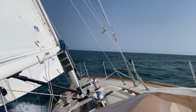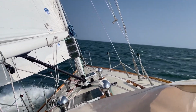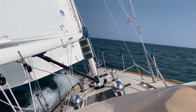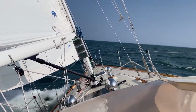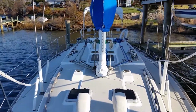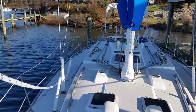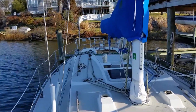Alright folks, if you've ever tried to share a tiny galley with your partner while cooking underway, or squeezed into a V-berth with someone who tosses and turns all night, you already know. Layout matters. When you're cruising as a couple, the boat doesn't just need to sail well, it needs to live well. You need a place to breathe, sleep, relax, and move around without stepping on each other's toes. That's why in this video we're diving into 10 boats with the best layouts for couples.